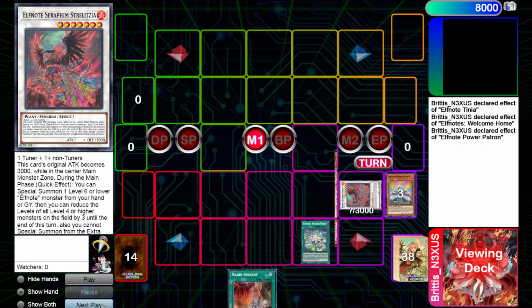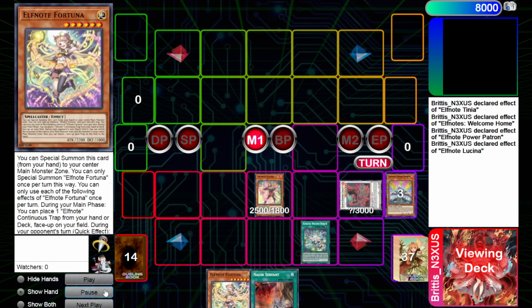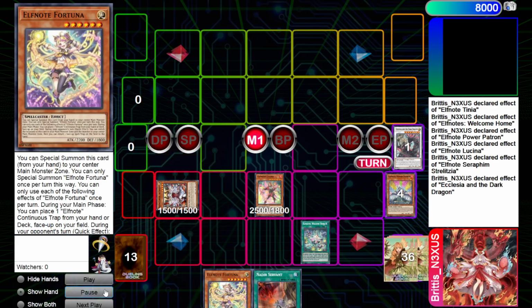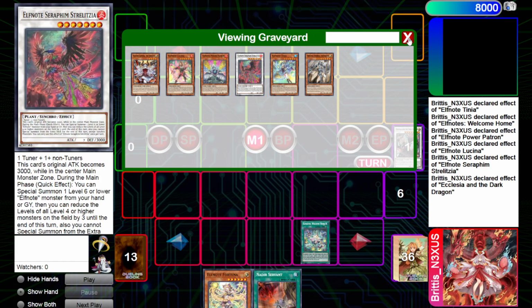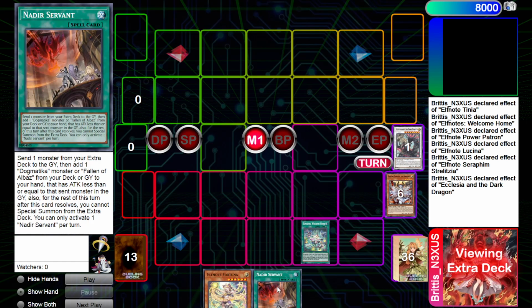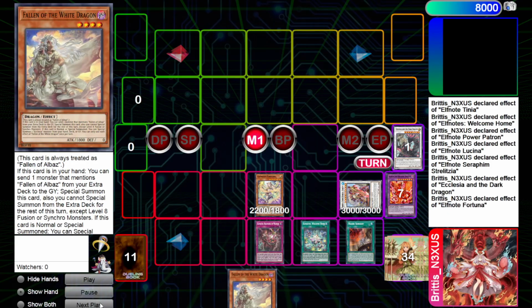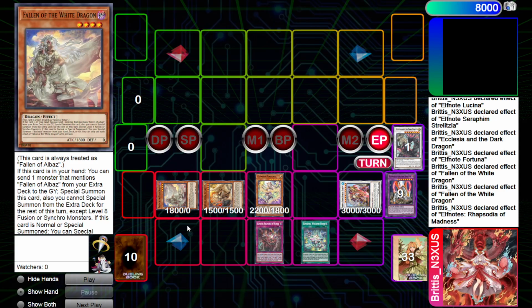We're going to add from Power Patron, Lucina effect, bring back Fortuna, Strelitzia, bring those back. You go into Branded. Well, we opted to go for Blazing Cartesia here. We are synchro locked, so it really doesn't matter if you go for Fallen first. The reason we're doing Cartesia first is because we do have the Nadir Servant. You'll see what I mean by that. Fortuna for Trap. Now we activate the Nadir Servant, and that's going to send us Fallen. And then we go Fallen to Lucina, to the Ecclesia.